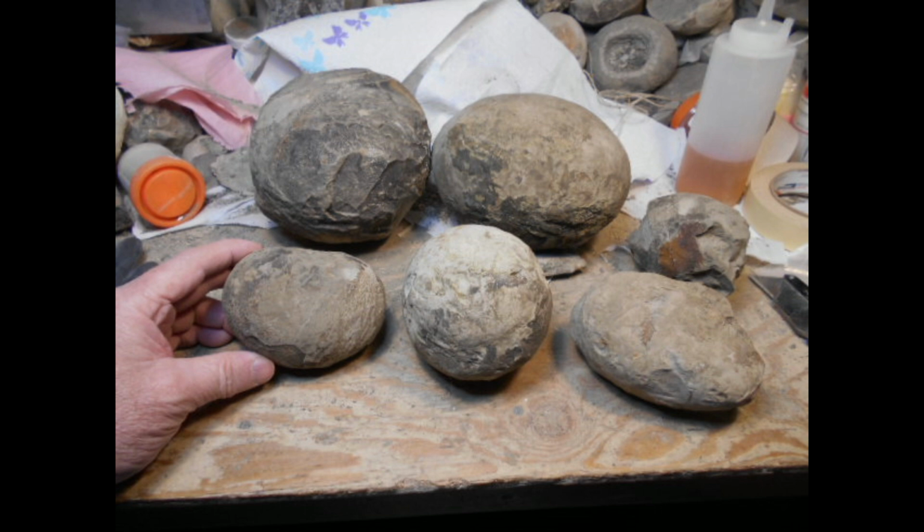More concretions from Washington. Check out the one in my left hand there. Take a close look at it. Do you see that kidney bean shape? That's the top of the crab that's facing you, and the front of the crab is facing the rock in front of it.